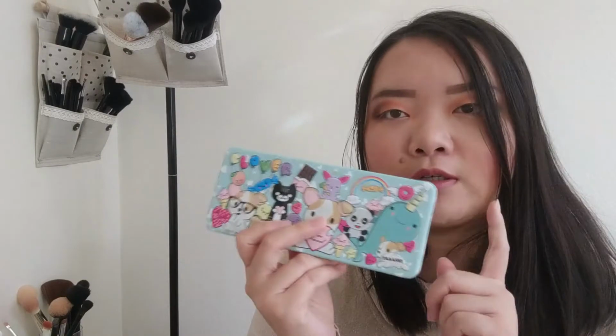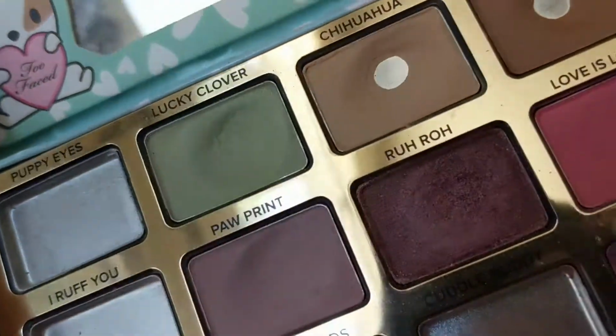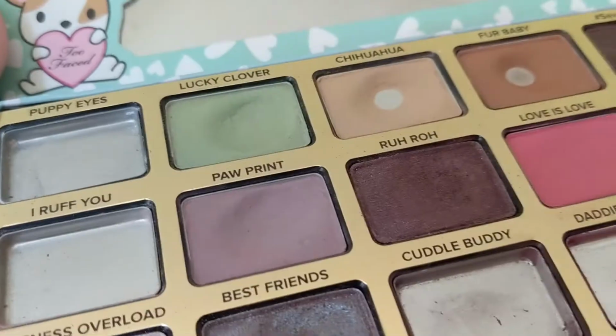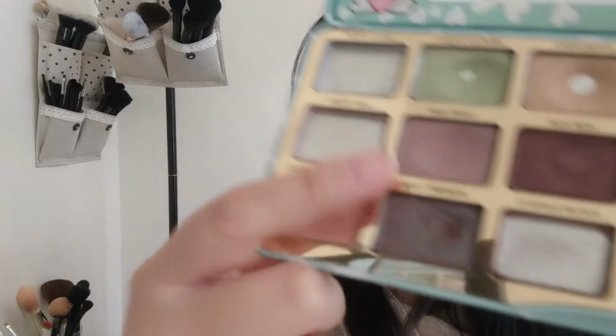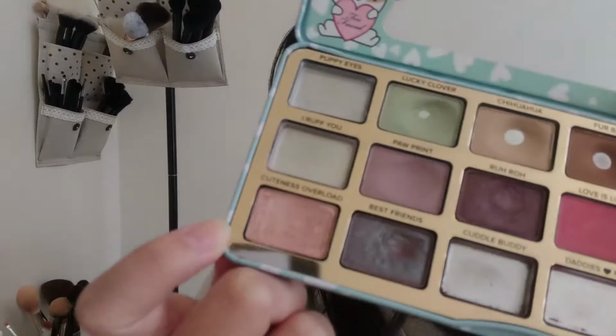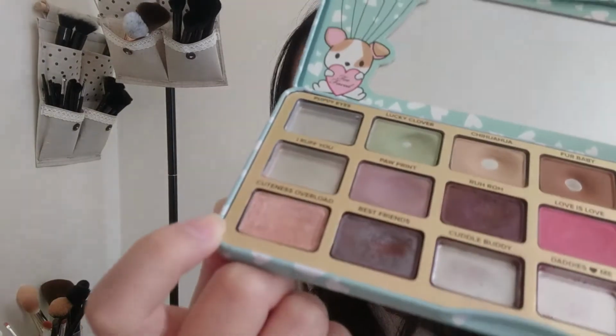So the shadow I was working on comes from this palette, which is the Clover palette by Too Faced. The shade I was working on is called Paw Print, and I used it a total of 10 times, which is really impressive. And this was the shadow that I was trying to work on. It's right here. I don't know if you can see any difference in the progress that I've made on it, but yeah, I'm hoping to hit pan on it soon.